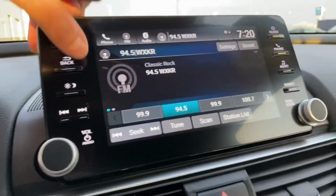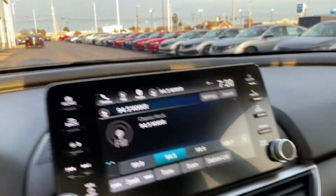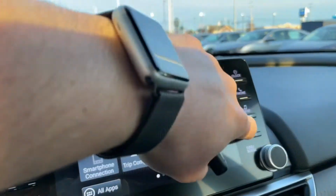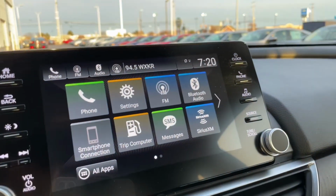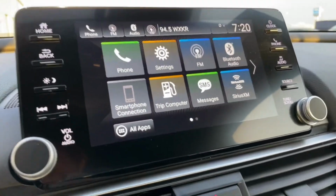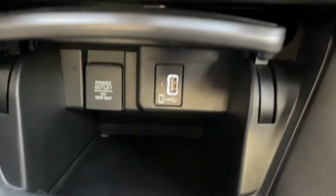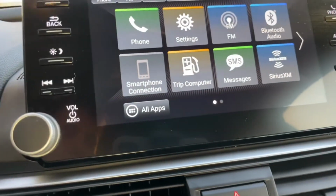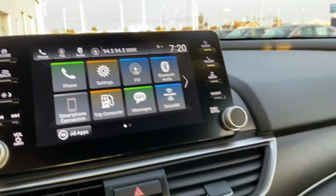So the infotainment system that Honda has, very, very user-friendly. I love that you actually have real buttons that you can press to get back to your home screen. Very easy to use that. Now your smartphone connection, I'm filming this on my phone, so it's kind of hard to demonstrate that, but you can plug your smartphone in right down there, and then you can use your Apple CarPlay or Android Auto, bring up all your maps and whatnot. Super easy to use.